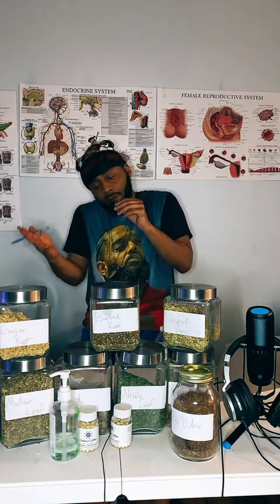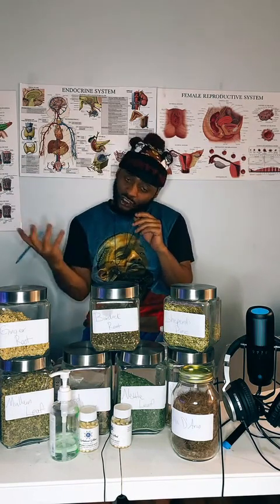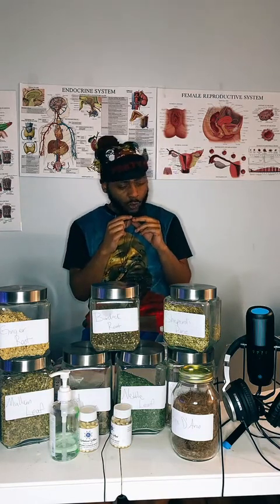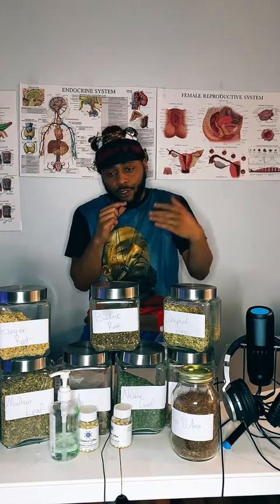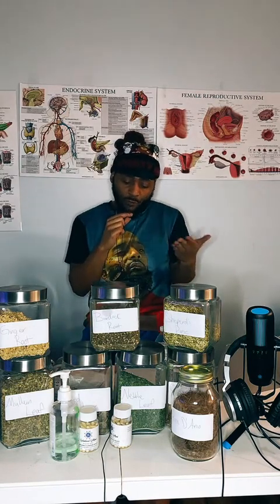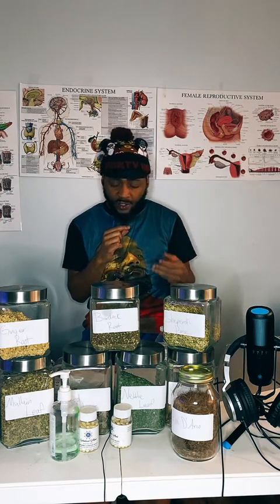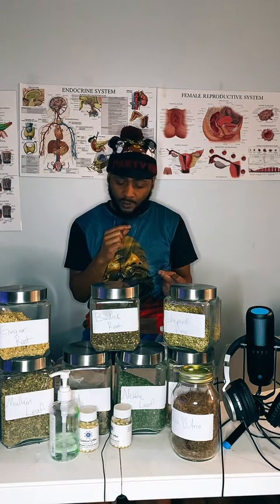Hypothyroidism, underproduction. You still want sea moss, but you want bladderwrack. You don't want bladderwrack with hyperthyroidism, the overproduction. Bladderwrack is high in iodine. Good for the brain.